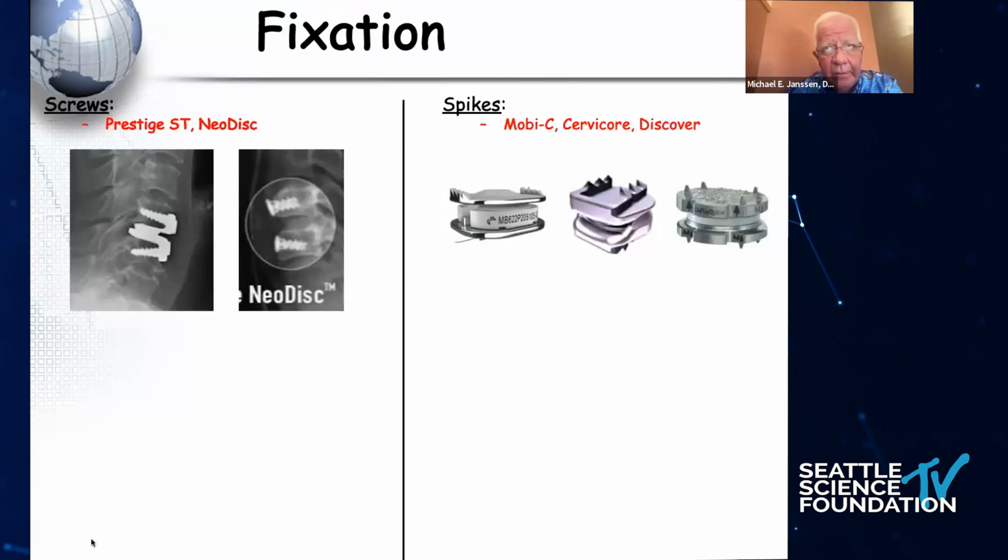Now, let's take a look at fixation type. Some of them are screw fixations. The problem with screw fixation devices is you can't change the axis of rotation to decide how to put the implant in further or out further. And that's why the one on the left had a slot in the bottom, because it had to have that variable axis, because you had no ability to adjust it.